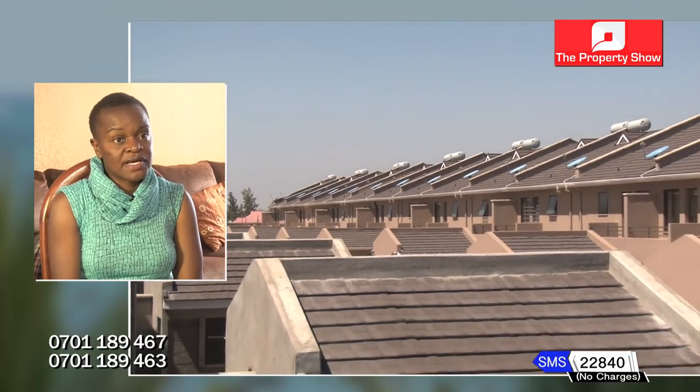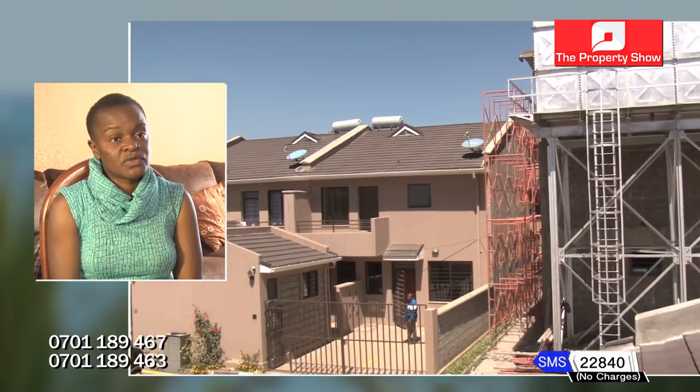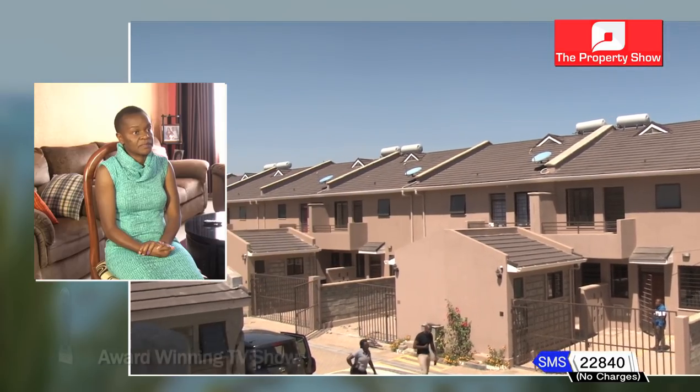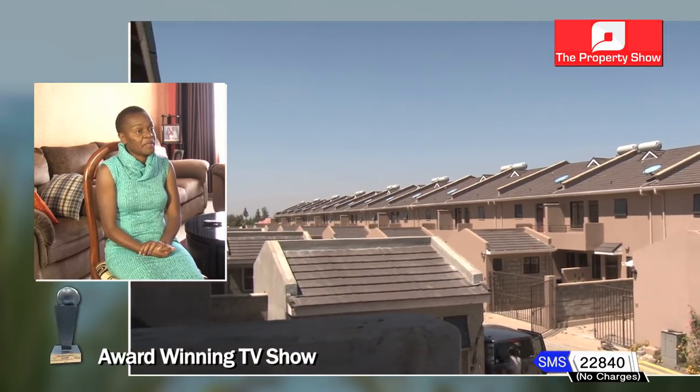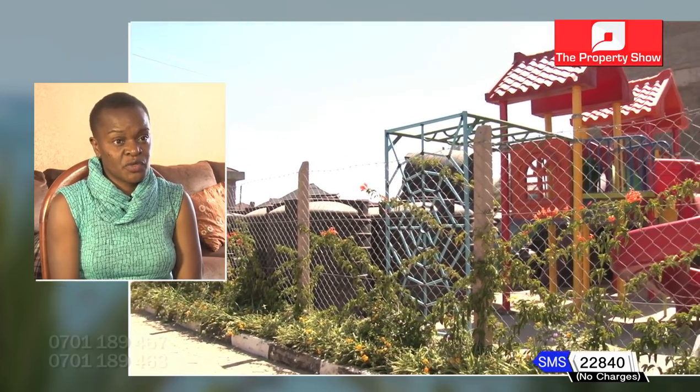So one of the major points for me was I didn't want an apartment, so I knew I was looking for a maisonette. We looked at about five or so of the maisonettes that were spread out. One of the main reasons why I decided to pick Mavoko Park was the location, and also the proximity to schools, my church and my place of work.